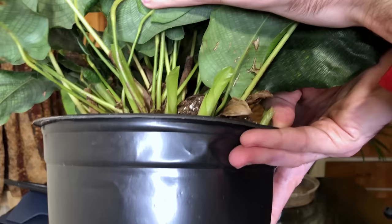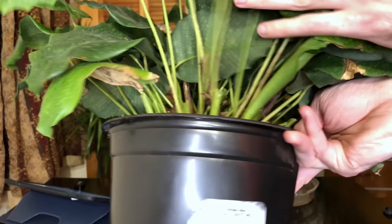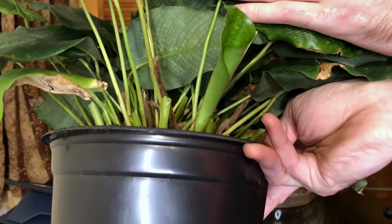Here's a more mature one. Let's see if I can find a larger one, of course. Nope, not that. This. There it is. I know Calatheas get a bad rap, but like I said, no humidifier.